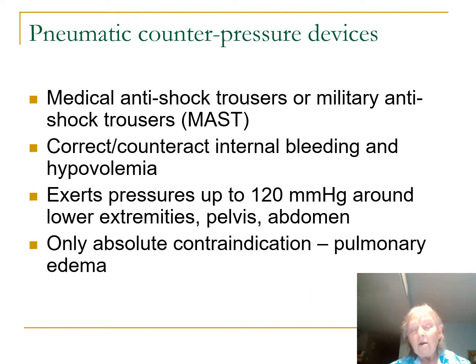Only contraindication, pulmonary edema, because you already have a bunch of fluid. We just can't put more fluid up there at that particular point.